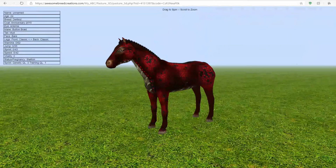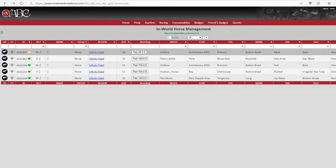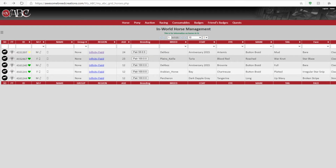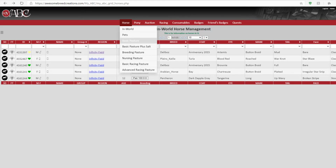As you can see, this is the horse. You can get like a 3D horse thingy. So I'm going to have to talk to her, or I might have to, because he shouldn't be here because he's no longer my horse. So that's a little weird.